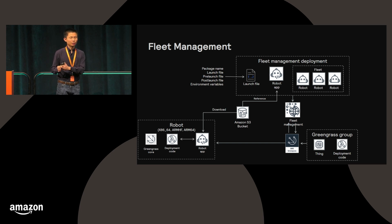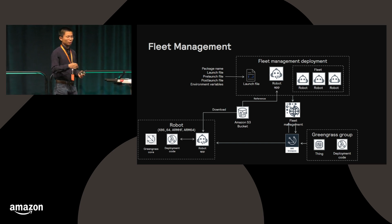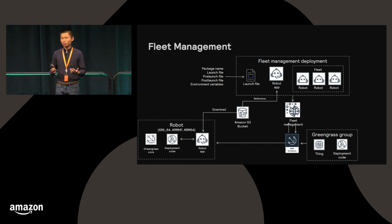into AWS IoT, something we call a device shadow. And all of the robots that get registered within that fleet will get a message pushed down saying you have to deploy. Then these robots will go to the S3 bucket where you're storing the latest robot application to fetch the application and then launch the new application as needed.